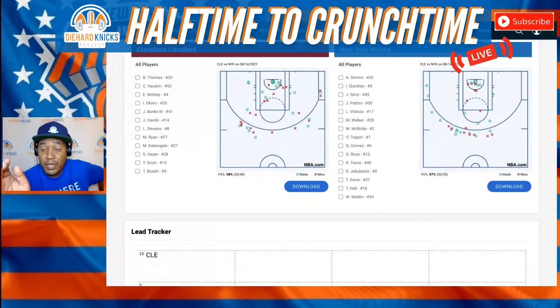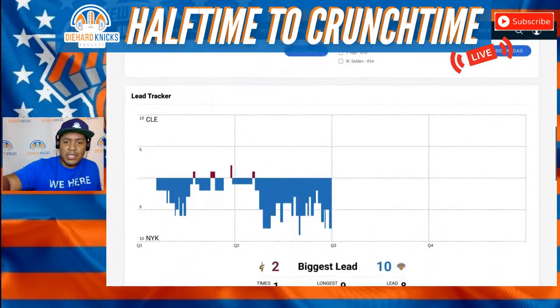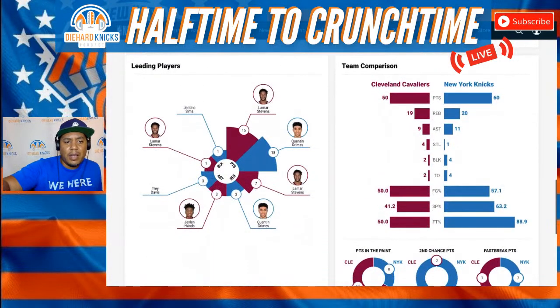On our side of the ball, surprisingly, is a lot more 3-and-D this game because we have the absence of Quickley, and I think Quickley causes a lot of disruption in the paint and in between. So it causes more shots to be open for our guys as the game goes on. Just an interesting dynamic. The biggest lead for the Knicks was 10. The biggest lead for Cleveland was 2. I think that was early on. Longest run was 9. About 8 lead changes. Game was tied once.